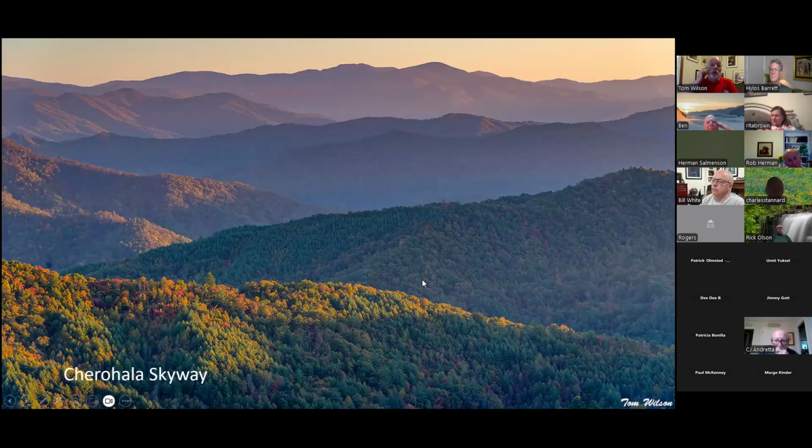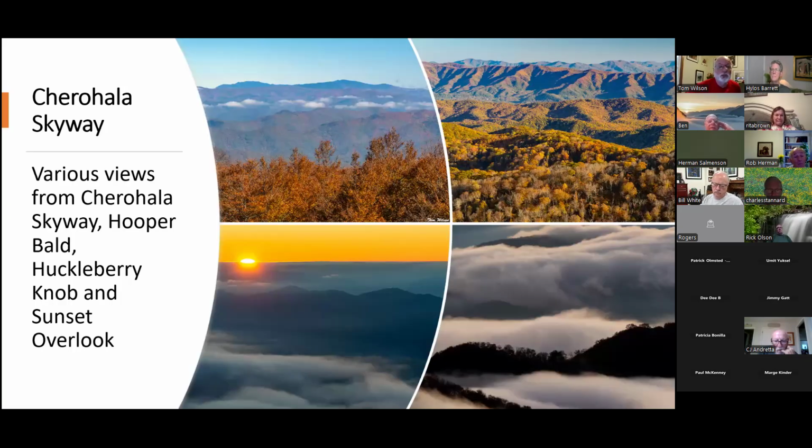Let's move on here. This is one morning going up the Cherohala Skyway, and obviously we hit the road well before sunrise so that we could get up there. This is a just-before-sunrise shot. Here are some shots from the Skyway, various views from it. The one to the upper right is the view from Hooper Bald. The one to the left is from Huckleberry Knob. If you notice that skyline over to the left, you can see the three peaks of Mount LeConte. So that's looking up into Great Smoky Mountains National Park.